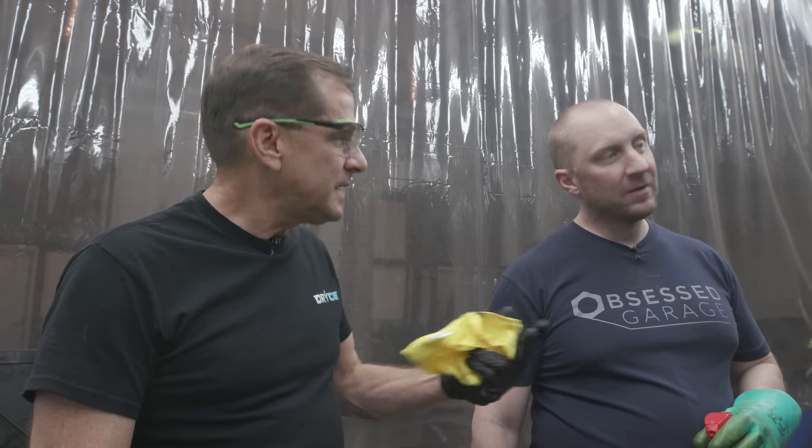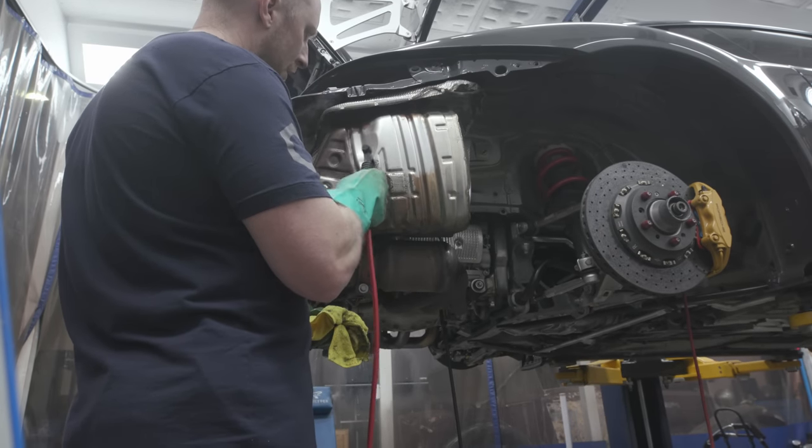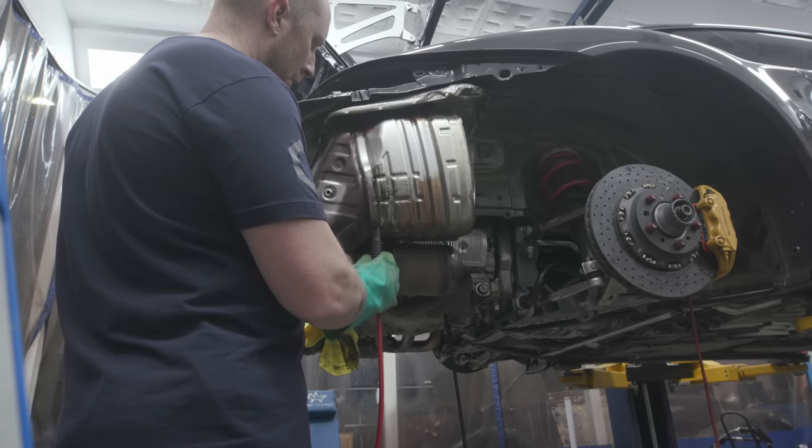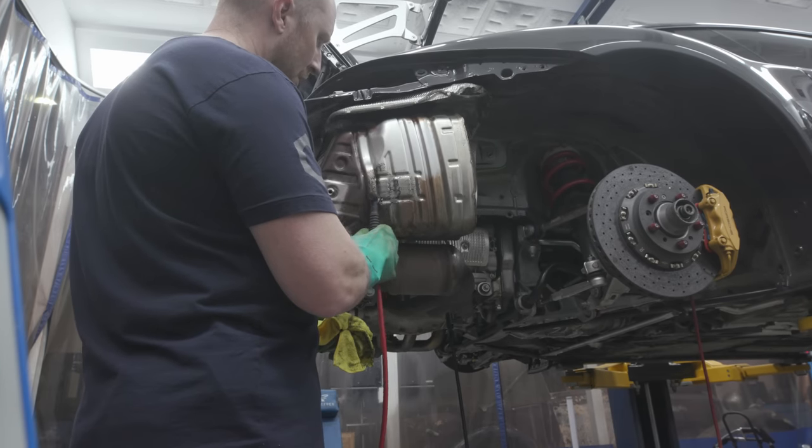Isn't that as quick juice? Because it's taking the carbon off the surface. There's not a Porsche guy that wouldn't want his exhaust system to look like this. You can't tell me that someone's not going to be thrilled to have you do this.